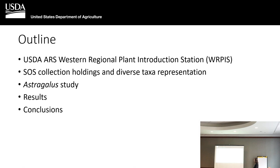So an outline of what I'll be talking about today. I will be talking about what the Western Regional Plant Introduction Station is, and thankfully Fort Collins went before us, so they touched on it a little bit, and our role in the SOS program and what is diverted from the Bureau of Land Management seed collection efforts over to the NPGS side. So what our SOS collection holdings look like today and the diverse taxa that they represent. Next, I'll go into the study on the Astragalus species, results, and conclusion.